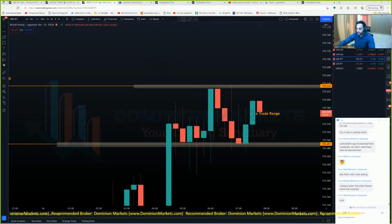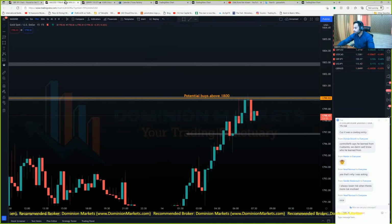Amazing, the leverage on gold is 1 to 30, the same for any Australian broker. Nice. What's your average stop loss on gold? It's above or below a candle. All right, so we got NY. Oh, we don't have NY open. We have about 15 minutes left to go.